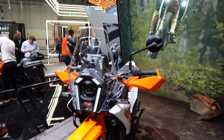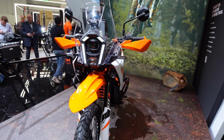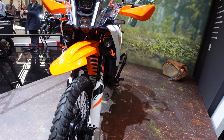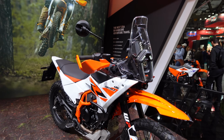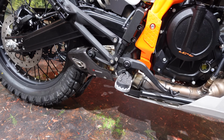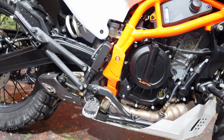If I just come around the front and give you a view of it there, it's got that look with the daytime running lights around the outside that looks very similar to the rest of the KTM range. And if you can see just under here, we have these spotlights. Now, I did ask them about this bike, and the thing that troubled me a little bit, if I come down here, is the level of that exhaust. They've got the nice carbon fibre exhaust there, but it is pretty much level with the foot pegs.